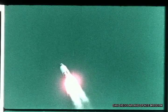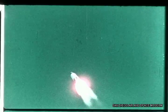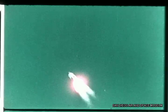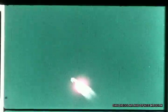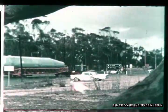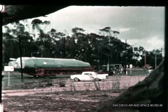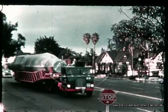With this event, the Atlas weapon system reached operational capability, rounding out a research and development program of less than 5 years' duration. On the last day of the quarter, 3 more missiles were delivered to Vandenberg Air Force Base.